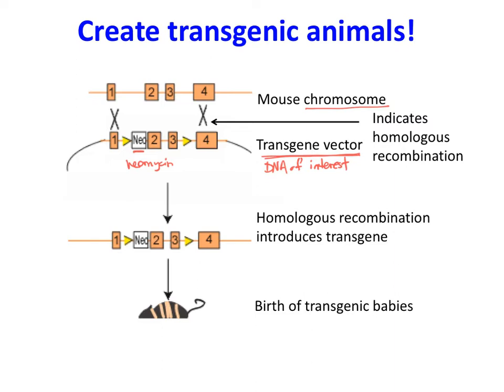Now, when the transgene and the mouse chromosome come together, because these regions are homologous or very similar, we can get homologous recombination or crossing over, recombining of the DNA, such that the mouse chromosome will ultimately be carrying our transgene of interest. And when this homologous recombination occurs in egg cells or in stem cells, the mice that are ultimately produced from this will be transgenic offspring.